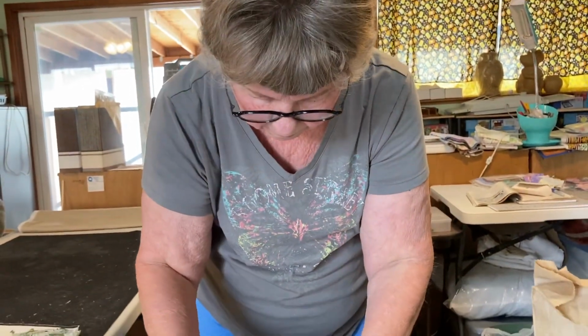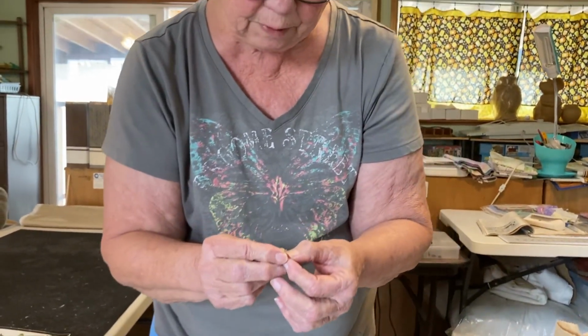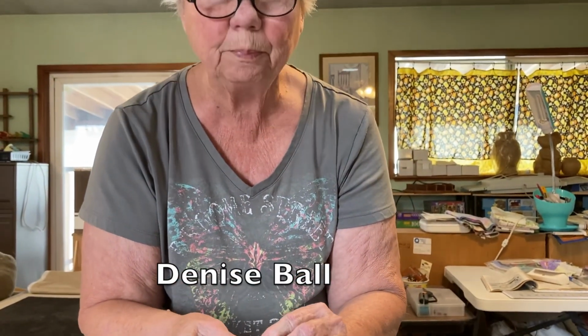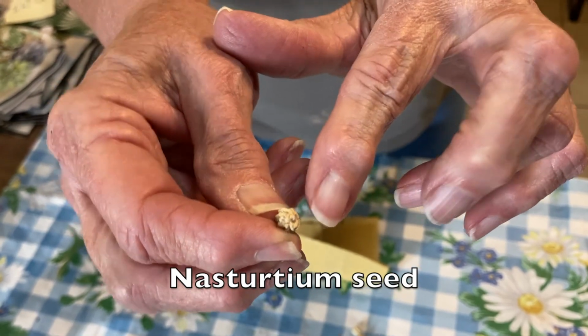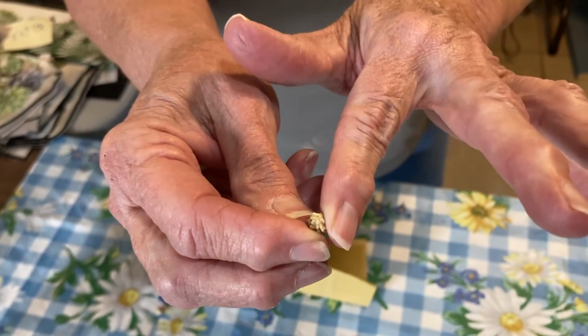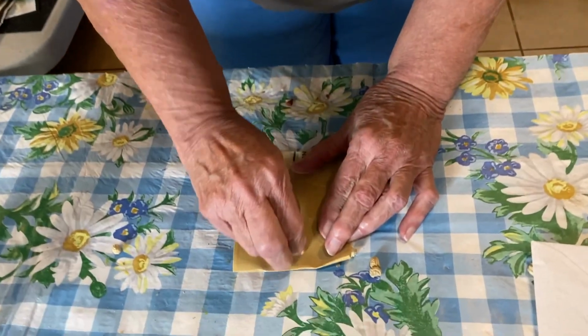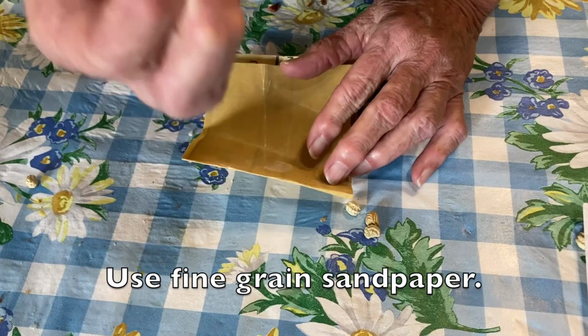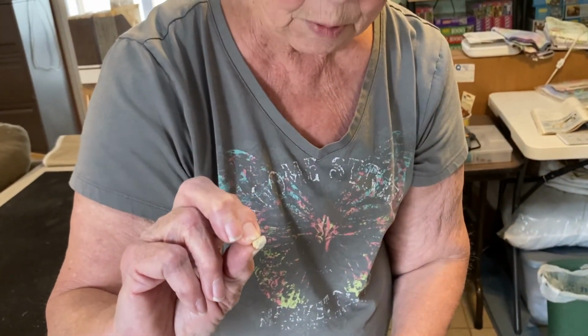Seed scarification. This is another method to ensure successful seed germination. On the seeds, there's a place where the little plant will come out, so you do not want to damage that. You want to scarify it on a side so you don't damage the place where the plant comes out. You rub it until you see just a little bit of the side has come off.